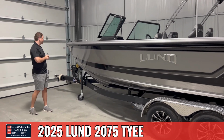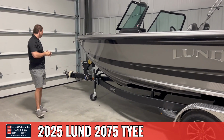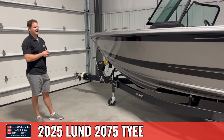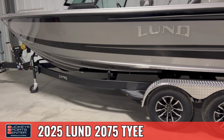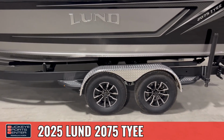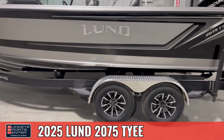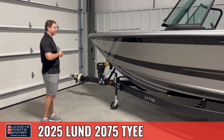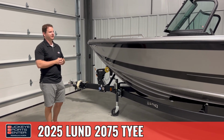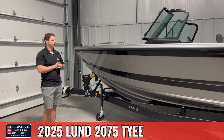On the trailer side, a nice upgraded trailer. They call this one the Modeled Custom Trailer. We see chrome heavy-duty step pads, aluminum wheels, a heavy-duty frame, and an upgraded winch stand. There's actually a boarding ladder you can't really see on the other side, so you can board from the bow. Overall, tons of features, even on the exterior of this Tyee.